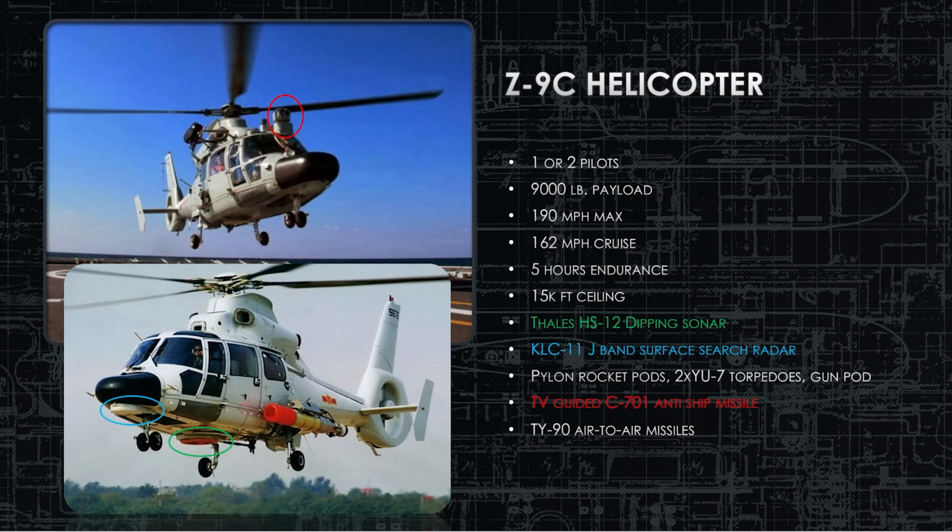They can carry lots of different weapons. There's rocket pods, a torpedo, like you see here on this one, and a gun pod for this. It also has an anti-armor missile. So very versatile helicopter. It's used on more than just ships. It's kind of the jack of all trades. Now, it does have a TV-guided anti-ship missile, the C-701, but it's relatively short range. And think of it as like a TOW missile.